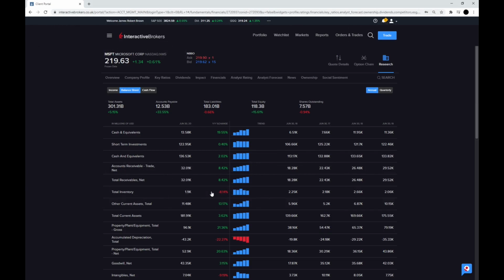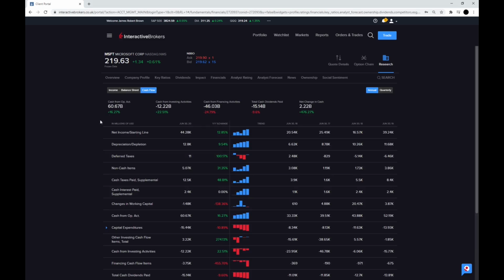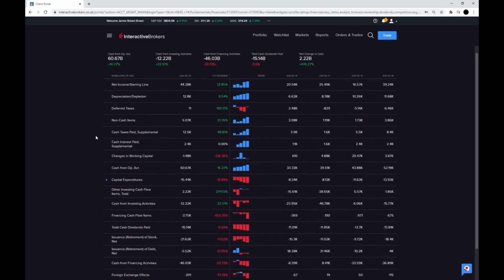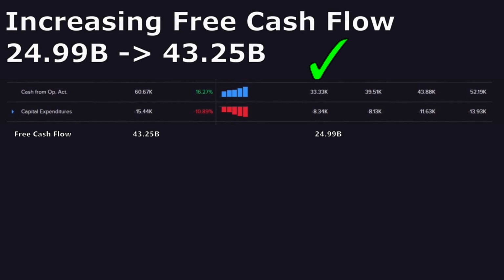Again, this is great news, and I think there's maybe even a double tick for current assets greater than current liabilities. Now we want to have a look at free cash flow, and has this been increasing over the last 5 years? To get free cash flow, you want to get the cash from operating activities minus the capital expenditures. The free cash flow has increased from 24.99 billion to 43.25 billion. So once again, this is a massive check mark.